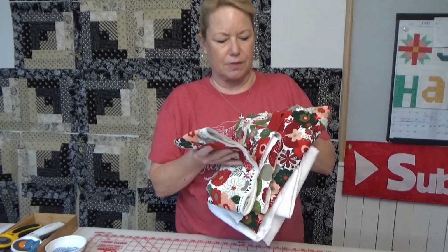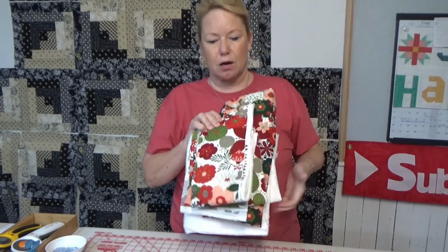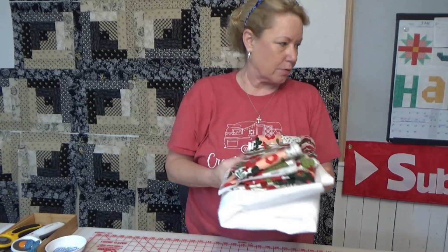In the to-do list, this is the backing scraps and batting scraps from when I pulled Christmas in the City off the long arm, and I've got to trim these up and get these into my scrap bin.